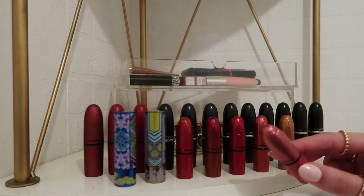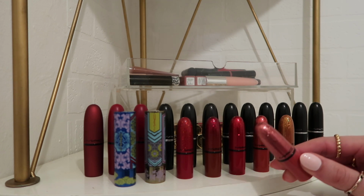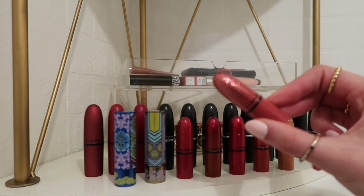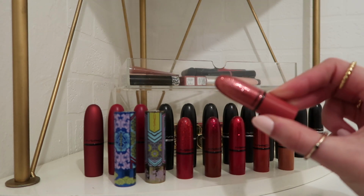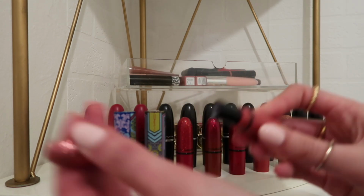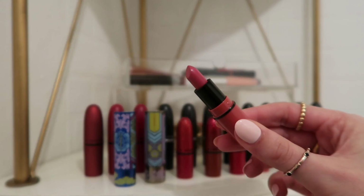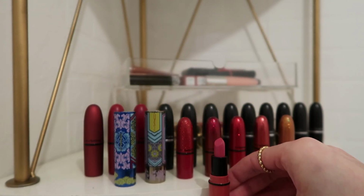These were part of a Christmas exclusive set they did 2 or 3 years ago now, I think, but I've just kept them because they are honestly the cutest, and they're all just basically minis of iconic MAC shades. For instance, this is Nouvelle Vogue, which actually I've never tried, but I thought was a very pretty colour, so decided to hold on to it.